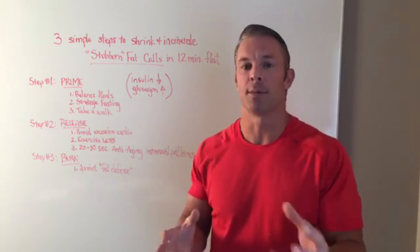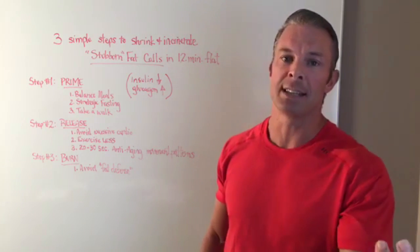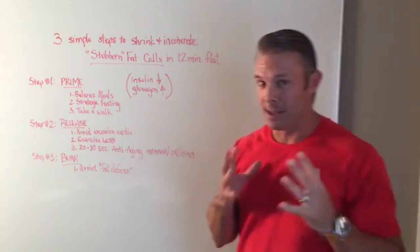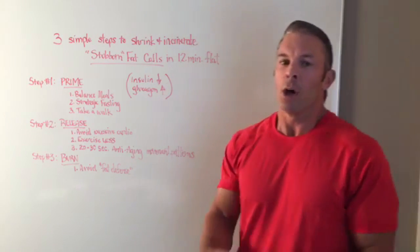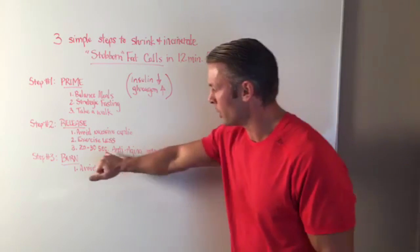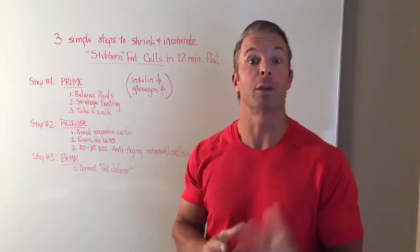And put it in simple terms, these catecholamines are released from the adrenal glands. They convert into epinephrine. And that epinephrine is responsible for releasing triglycerol from your fat cells into the bloodstream so that you can shrink stubborn fat cells. The third and final step, and this is the most important, is that you must avoid fat defense. When you're over 35 years old, your fat loss hormones start rapidly declining. And what ends up happening is when you're done exercising and using these 30-second anti-aging movement patterns, all these free fatty acids are floating around in the bloodstream that you've released from your fat cells.